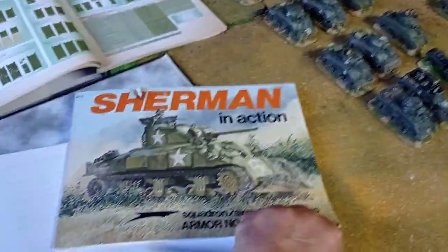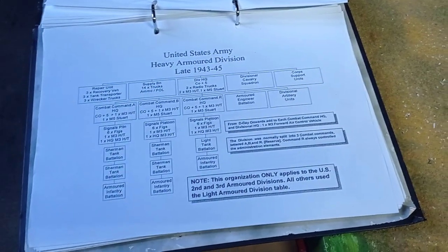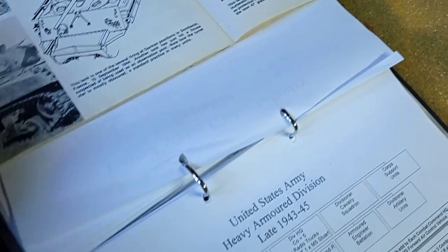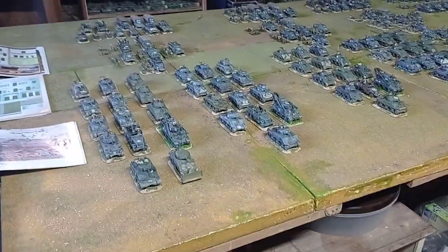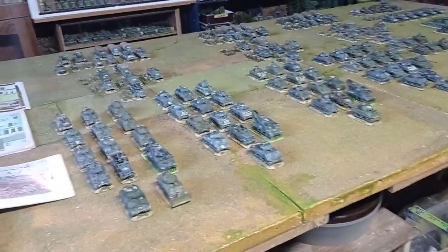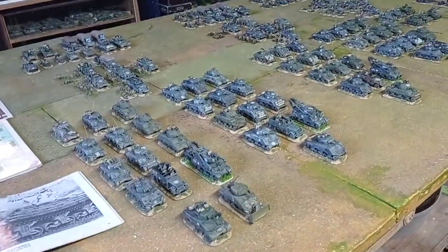For instance, I use this book, which is quite nice, Sherman in Action from Squadron Signal. And also this memoir, you remember the ones I showed you also for the 21st Panzer. I also have the American charts, and they were produced by Britannia many years ago. They're also helpful because they have a different ratio of figures and tanks and miniatures and vehicles in relation to reality, 1 to 10 in terms of men and 1 to 5 in terms of vehicles, so they're a little bit more detailed than our Rapid Fire ones.